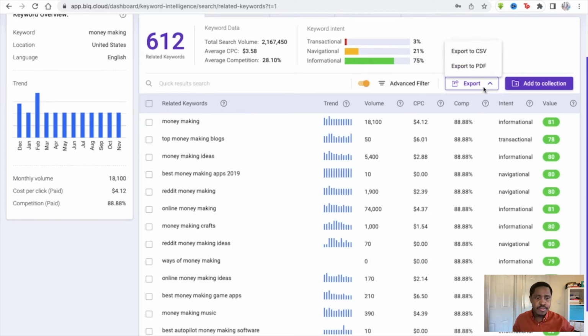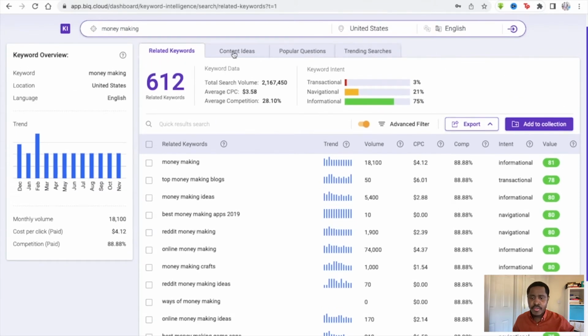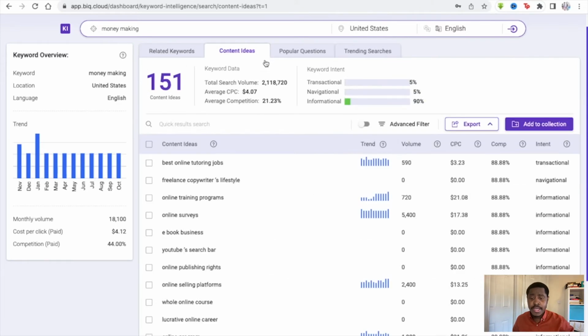Then you have export as well. You can export these to PDF if you want to look at the list properly yourself, and that'll be quite useful to have if you downloaded that to look at. Go through content ideas as well. So it's not just keywords, actually. It's content ideas that it's providing for you as well.